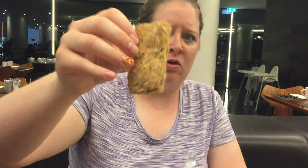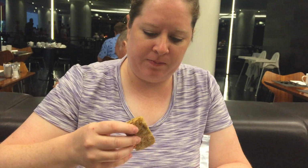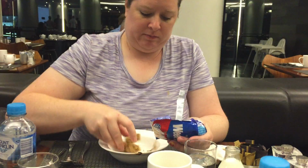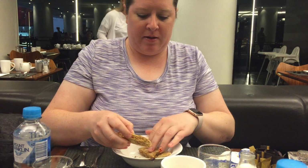Okay, so it just looks like flakes all smushed together to make this rectangle. Oops. It doesn't feel very heavy. So I'm just gonna... Do they break it up first? Oh, whoops.